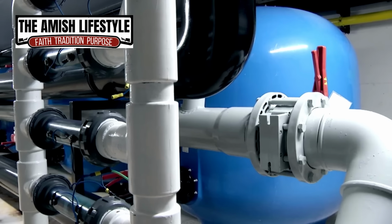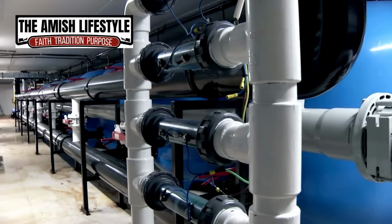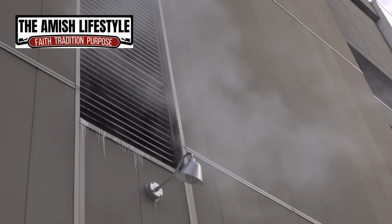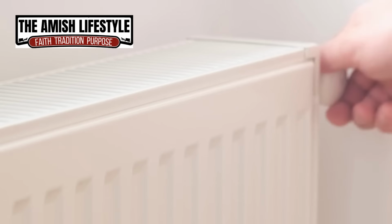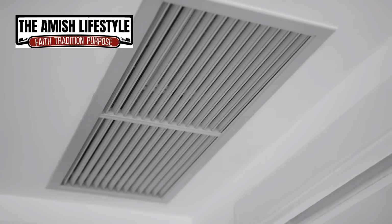So next time you're sweating through another power bill, remember this. Sometimes the best technology is no technology at all. The Amish didn't invent insulation or ventilation, but they mastered it. And the result? A house that stays cool without a single plug-in fan.